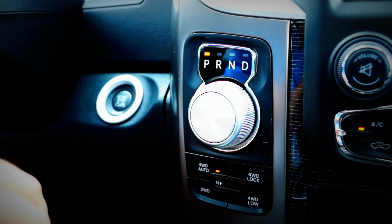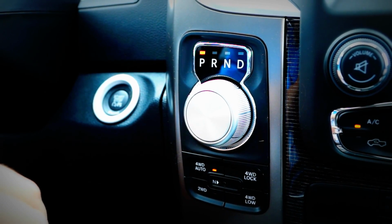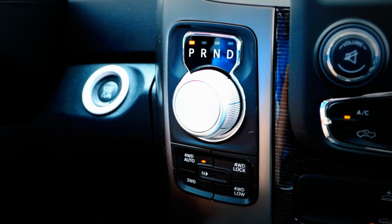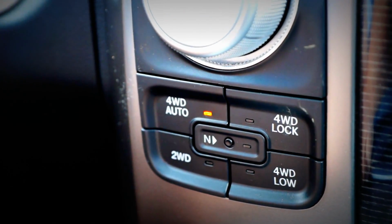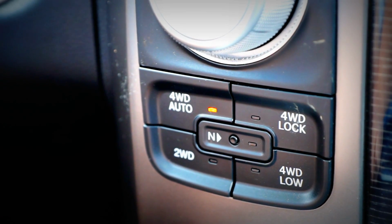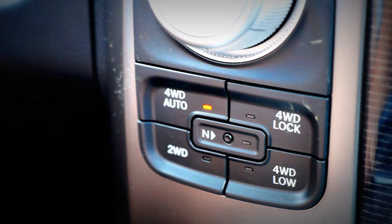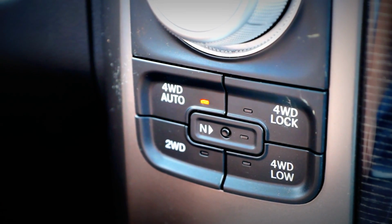So this truck is equipped with the four-wheel drive system. You can buy an EcoDiesel truck without the four-wheel drive system, but if you do buy the four-wheel drive system, you'll have options. So currently there's a four-wheel drive auto option, four-wheel drive lock, that's for low speed, climbing up a hill under really rough conditions, four-wheel drive low setting, and a two-wheel drive. You also have, in the emergency that your vehicle needs to be towed, a neutral for both transfer cases, which actually disengages the powertrain completely.